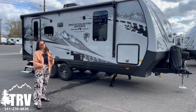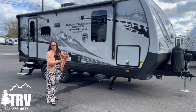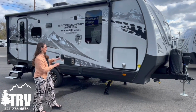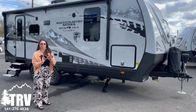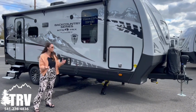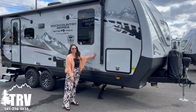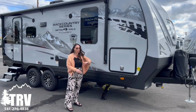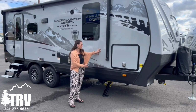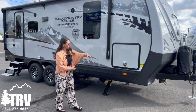So maybe one of my favorite features of the new Backcountry Titanium is definitely the exterior graphics, but with the titanium gray high gloss fiberglass. I think that this unit just looks absolutely sharper than sharp. It really sets off the gray color, but it's also a higher grade of fiberglass. So it's the Lamilux 4000. So it's not actually a gel coat, but it's kind of like a gel coat. So it's gonna be a higher gloss finish, and it's gonna stay shinier for a lot longer with less maintenance.